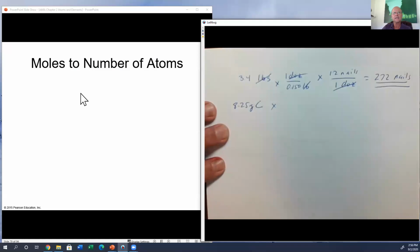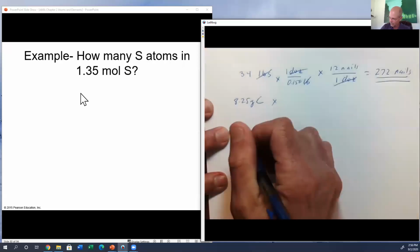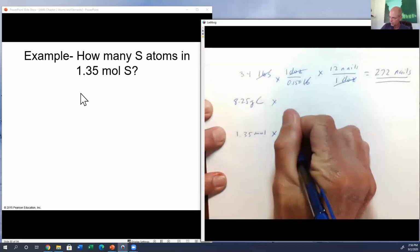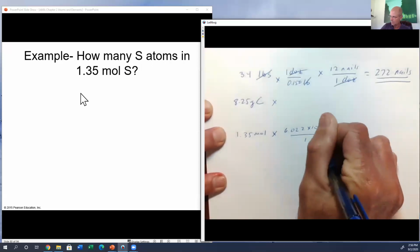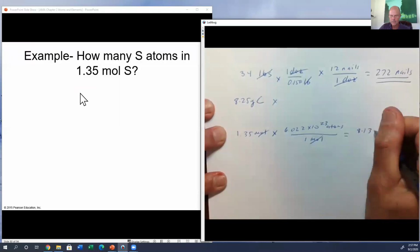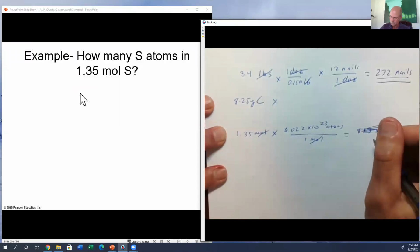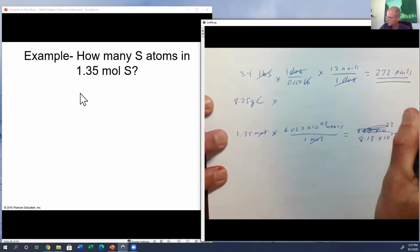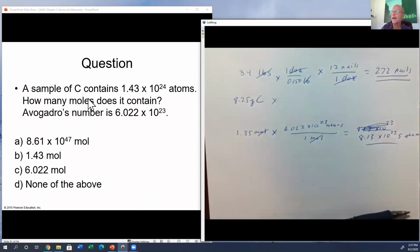Well, again, the mole is kind of like a dozen, right? So for example, if I want to say, how many sulfur atoms are in 1.35 moles of sulfur? I would say 1.35 moles times what? Avogadro's number, 6.02 times 10 to the 23 atoms divided by moles. My moles cancel, and I get number of atoms. 8.13 times 10 to the 20, sorry, that's wrong. Oh no, that's correct. My bad. 8.13 times 10 to the 23 sulfur atoms. So that's converting between atoms of sulfur and moles.